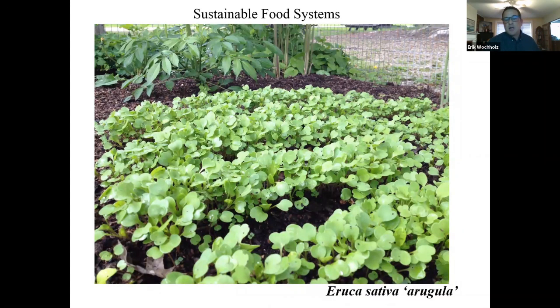This is one of the arugula crops I mentioned we do succession planting with. And behind here, oh, sorry, that's a little elderberry back in the corner there. This is also our asparagus bed, but this is later in the season. We'll see that asparagus coming up in about a month.